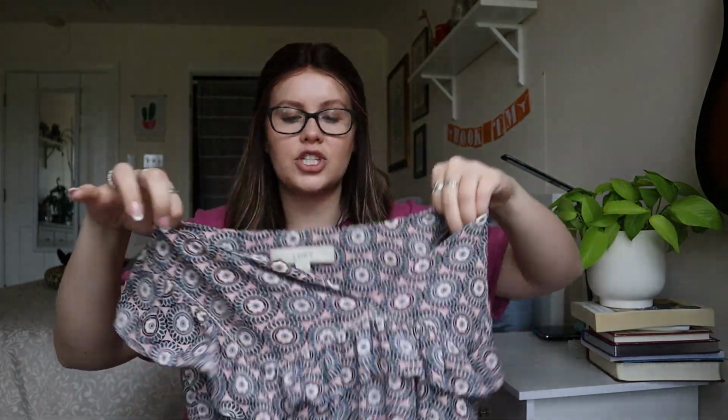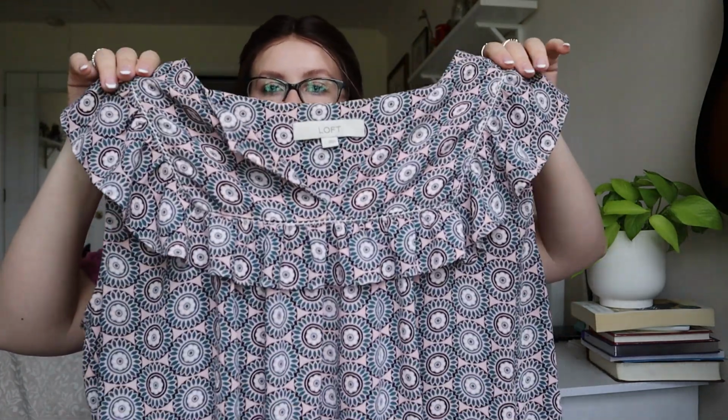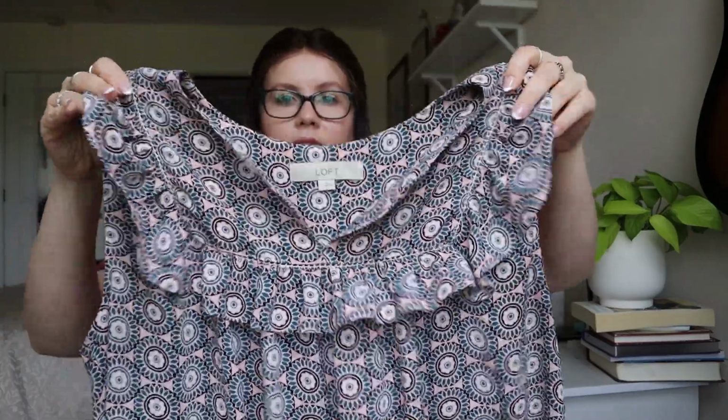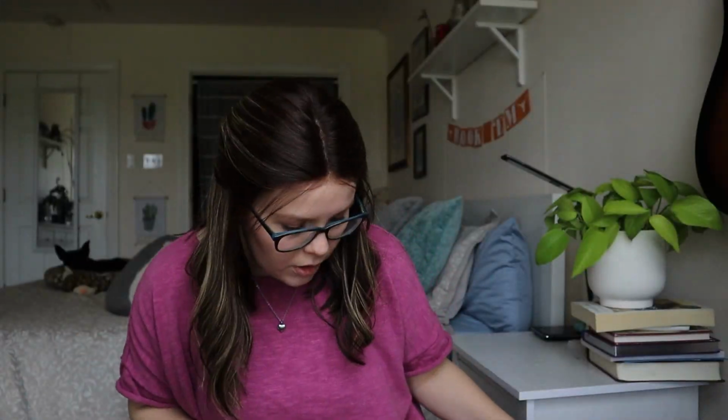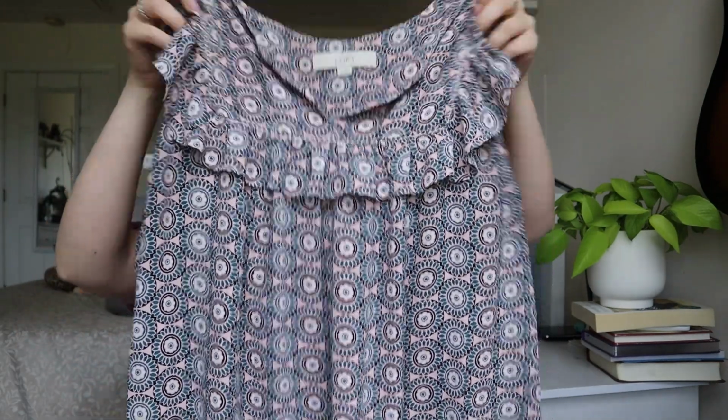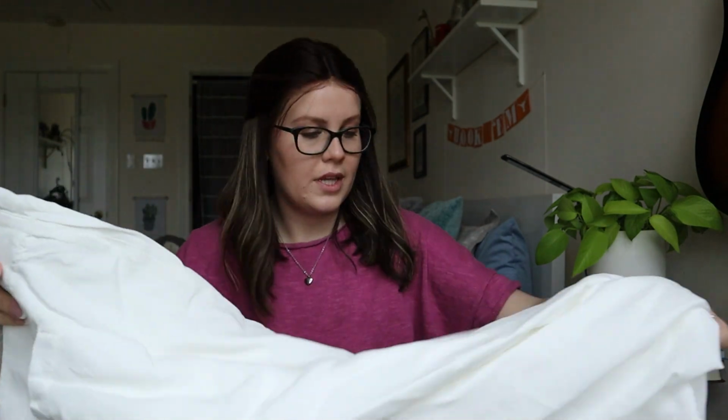So this is Ann Taylor Loft size large, kind of a medallion print blouse. It's got little ruffles up here. This is cute, sellable. Probably would not have picked this up at the bins, especially Loft. I feel like I like more substantial Loft pieces to sell. Not that I hate selling Loft, but it is sellable as long as there's nothing wrong with it.